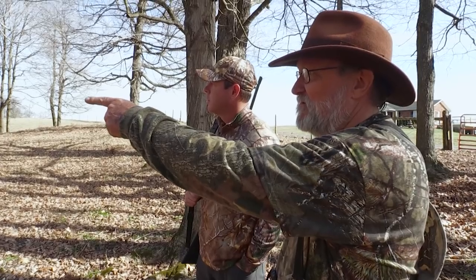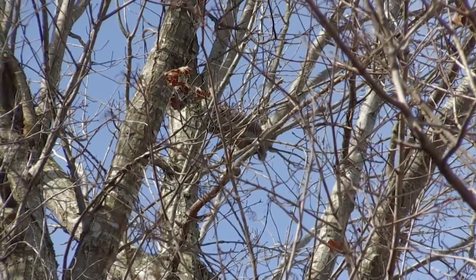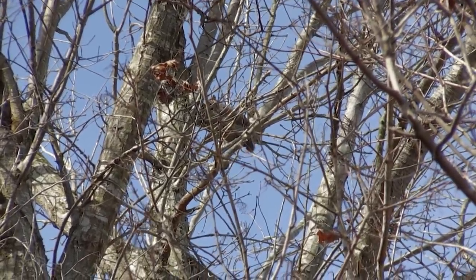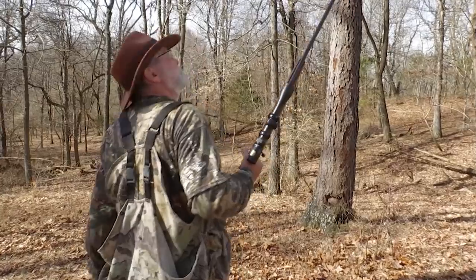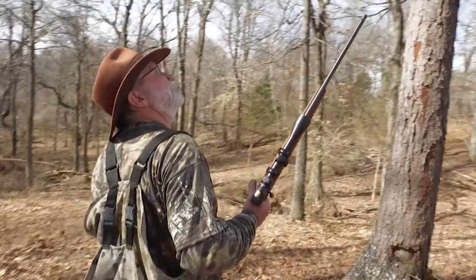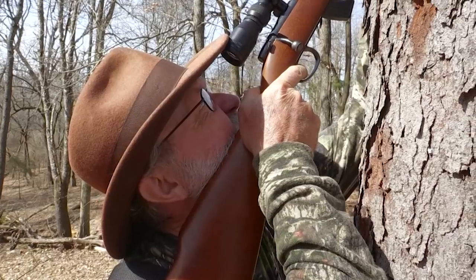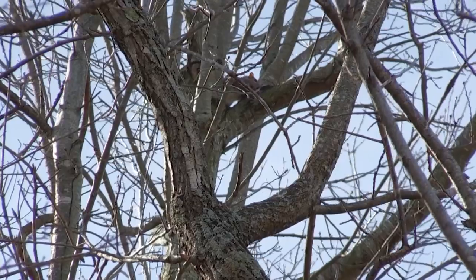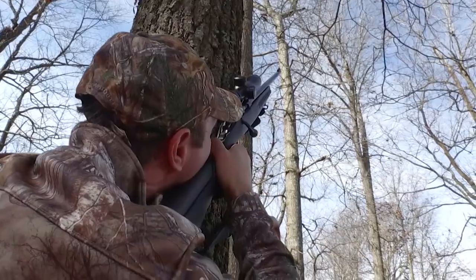I want a squirrel up a tree right there, right now. How far away? That biggest tree in the middle there. I can see his tail. He's all the way at the very top. Daryl, you got a good shot at him? Let me shoot at him. I can just see a little piece of him. He's way up in the top. He moved on me.